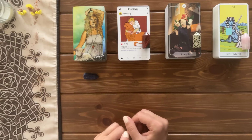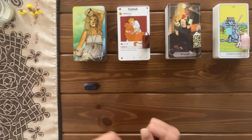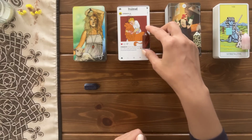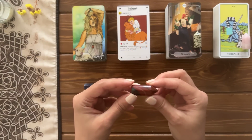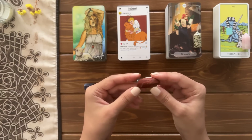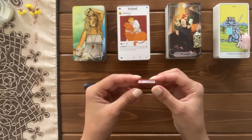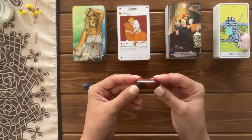For pile number 2, maybe I should place it here so you can see it better. For pile number 2, you have the beautiful Bloodstone point. And this is what your crystal looks like.